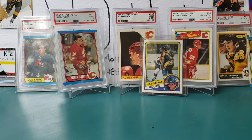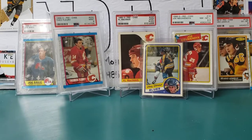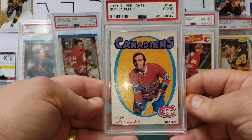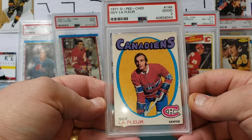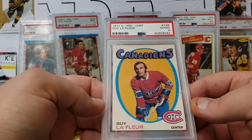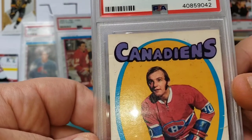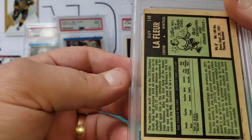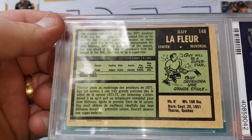Last card, I know I traded the printing plate Jack Eichel and a few other cards for, but I have got this PSA graded 2 Guy Lafleur rookie card. And it could have been not graded and I wouldn't have cared. I mean, you can see some of the damage there, some there, and that the corners aren't bad. Not a whole lot in the way of creasing or anything.